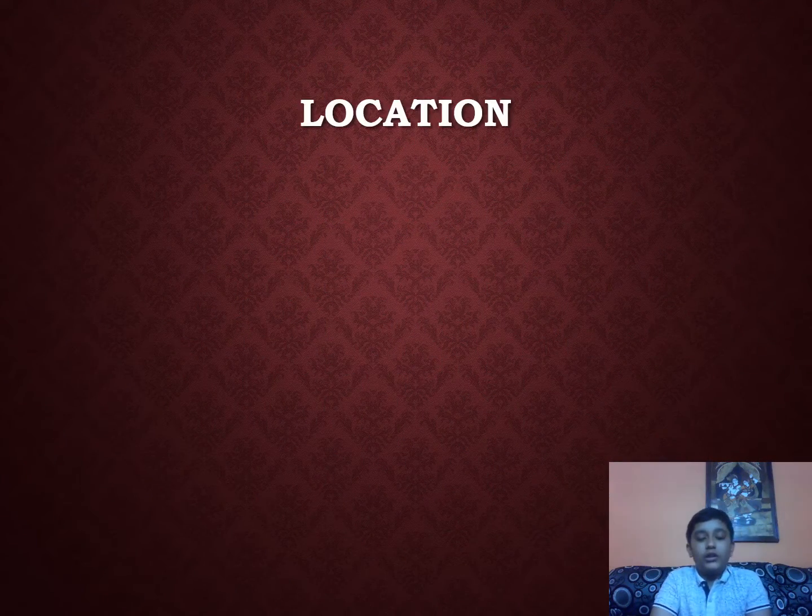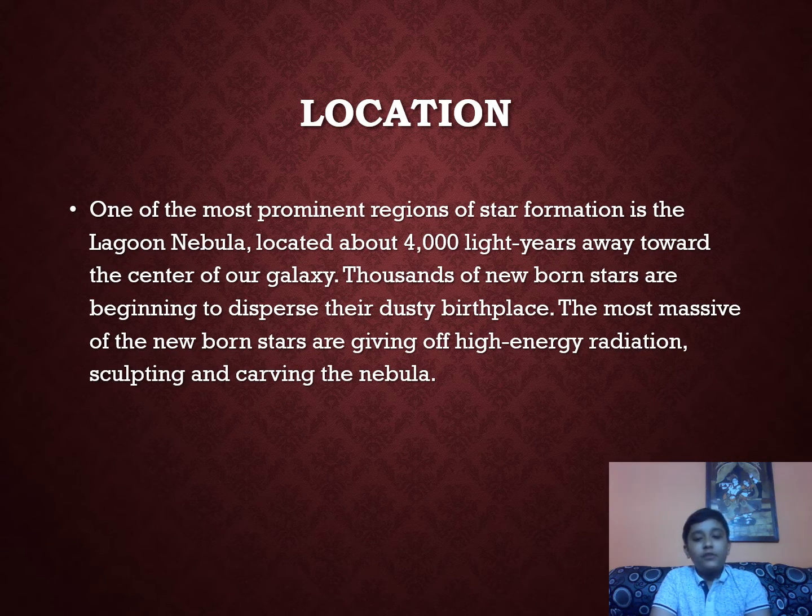So, the location of star birth nebulas. One of the most prominent regions of star formation is the Lagoon Nebula, which is located about 4,000 light years away, towards the center of the galaxy. That's the place where most stars are born, and thousands of newborn stars are in the beginning. It disperses into dusty birthplaces. The most massive of the newborn stars give off high energy radiation, which causes irregularities in the surroundings and can cause the collapse of the nebulas.